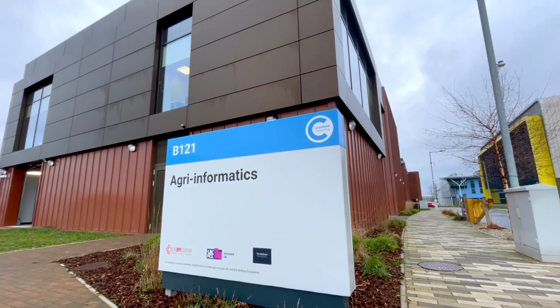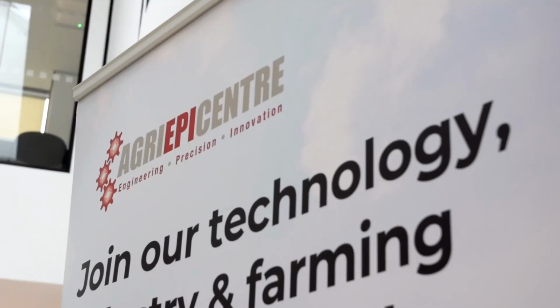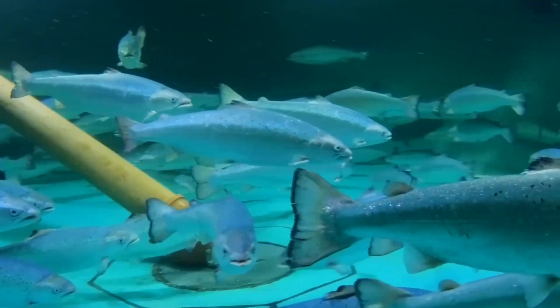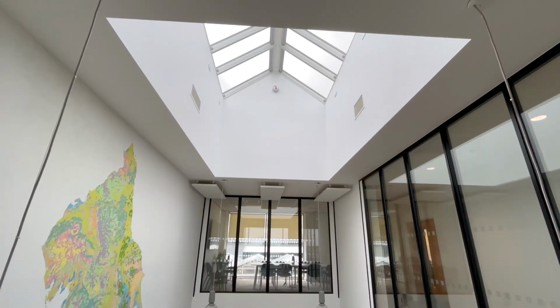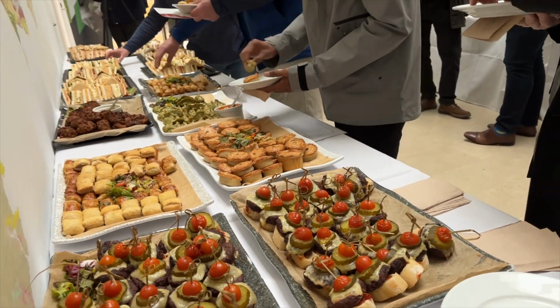So the facilities we demonstrated today are part of a wider ecosystem of facilities we offer through the Agri-EPI Centre. So that farm section is what Agri-EPI Centre does across the rest of its network. That's where the satellite farm network fits in, and that's how we can start to understand some of the requirements that farmers have, and then we can go and prove that what we're designing here works in a real farming environment.